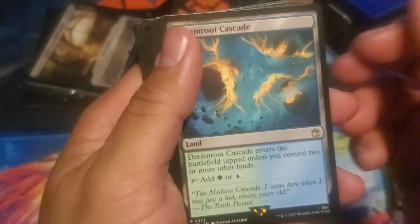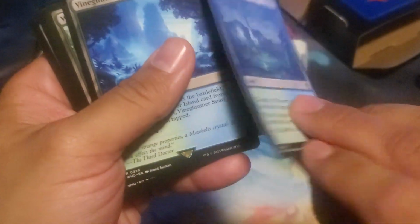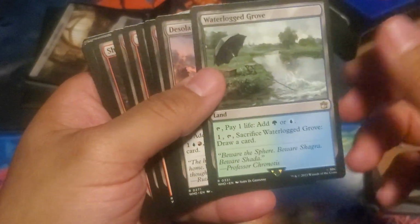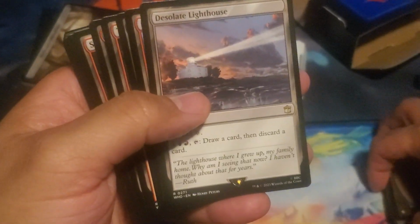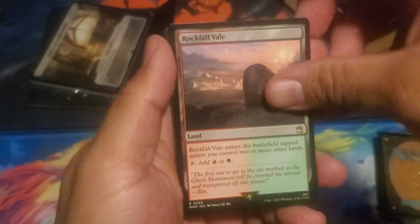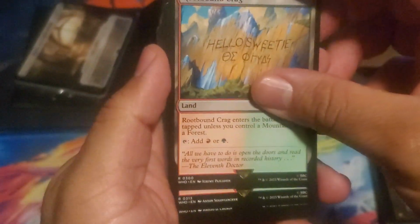stuff you've already seen. But yeah, here's Dreamroot Cascade, which enters tapped unless you have 2 or more lands. That's a slow land. There it is. Temple of Mystery. Enters tapped, you scry 1. Vineglimmer Snarl, you've already seen. Waterlogged Grove, pay 1 life to add green or blue. I'm not going to just go through them. Just trust me, they're good. Desolate Lighthouse. I said I was going to go through them fast, and I meant it. Rockfall Vale. Oh, hello, sweetie. Rootbound Crag.